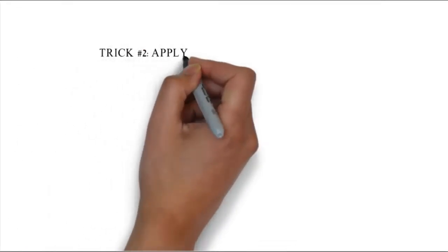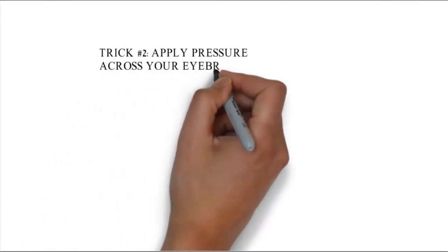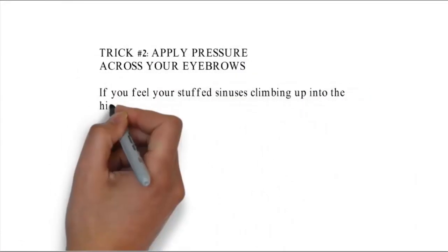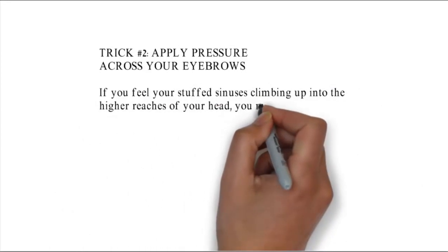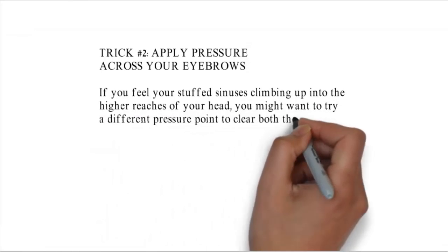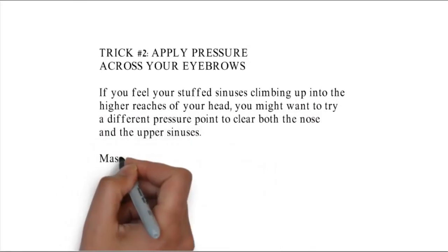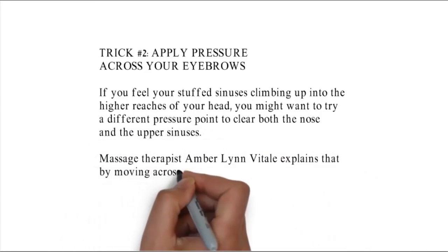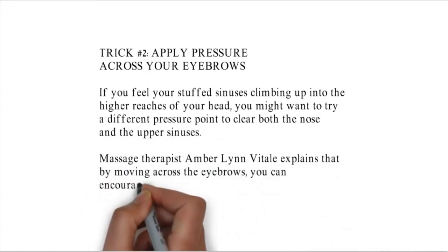Trick number 2: apply pressure across your eyebrows. If you feel your stuffed sinuses climbing up into the higher reaches of your head, you might want to try a different pressure point to clear both the nose and the upper sinuses. Massage therapist Amberlynn Vitale explains that by moving across the eyebrows, you can encourage the movement of stuck fluid.